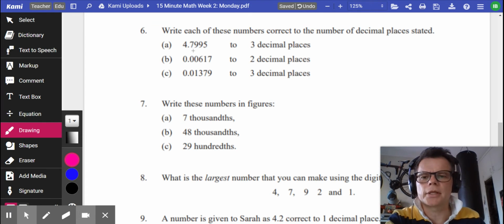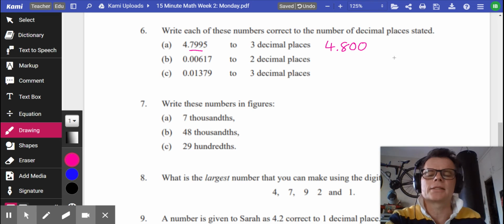3 decimal places. So that's 1, 2, 3 decimal places. And then there's a cutoff there. Now that 9 is followed by a 5. So I have to round up a 9 to a 10. I can't write a 10 there, which rounds that 9 up, which also rounds that 7 up. So our answer is 4.800. Don't forget to write the second and third decimal places even when there's 0.